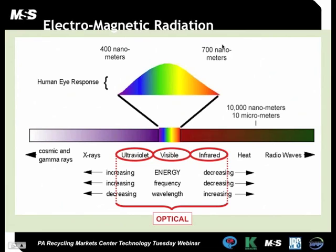A little bit of background on how the optical sensing technology works that we use in MRF applications. In general, we use properties of the materials in an electromagnetic radiation spectrum between ultraviolet, visible, and the infrared wavelengths. If you go from the very high energy short waves, the gamma rays, X-rays, all the way to the right where heat and radio waves are, we're really looking at just a very, very small spectrum on the electromagnetic radiation scale. The ultraviolet, visible, and infrared is what we describe in the optical sorters that we manufacture for these applications that I will be talking about today. And mostly we would use the visible or color identification and the infrared identification.